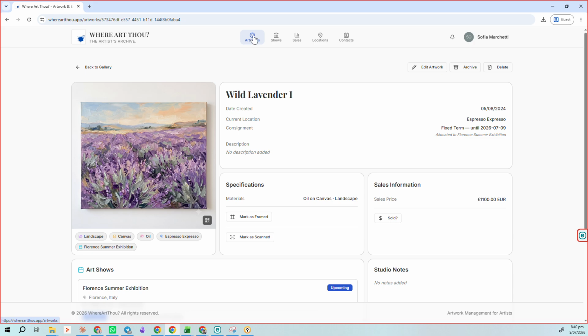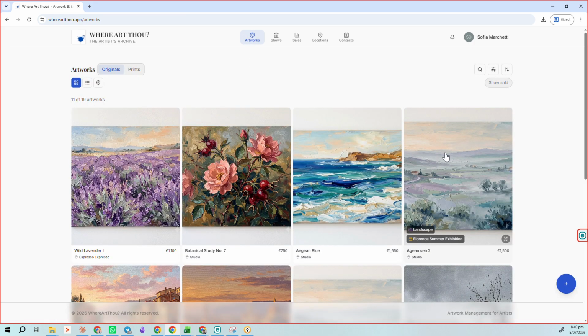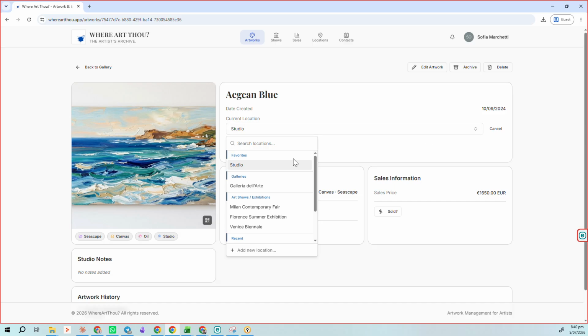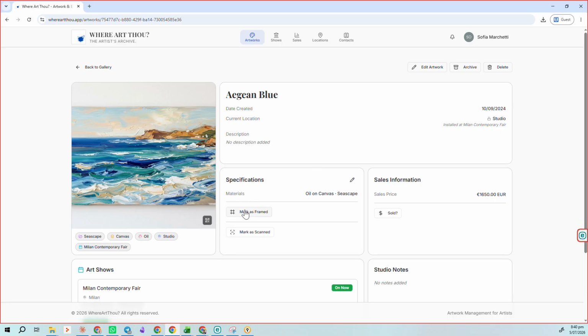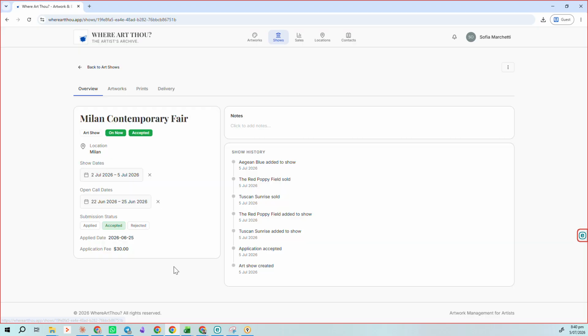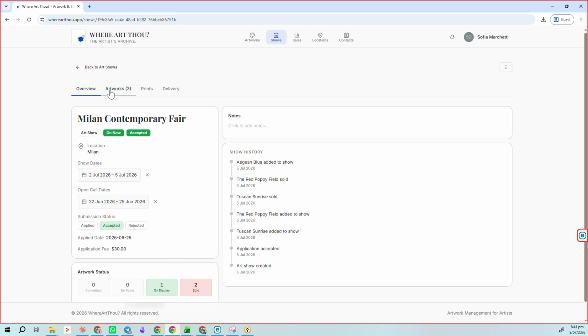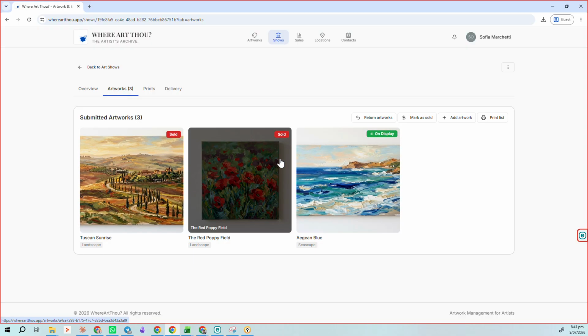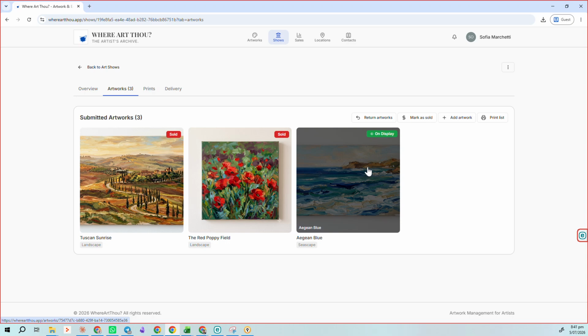Other actions you can do with regards to location. You can directly allocate something. So this is already allocated. AGM Blue is currently in the studio. You can direct this straight to an art show from here. So let's do the Milan Contemporary Fair, and it's now added that. If we go there, we'll see, if we go to artworks, AGM Blue is now on display. These two we sold in a previous demo, and this one is now on display.